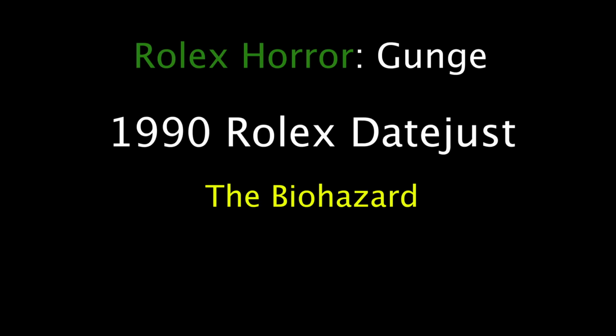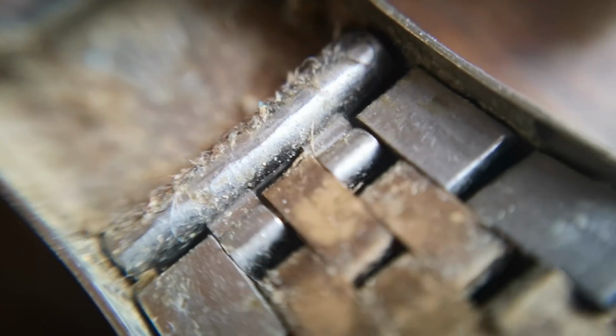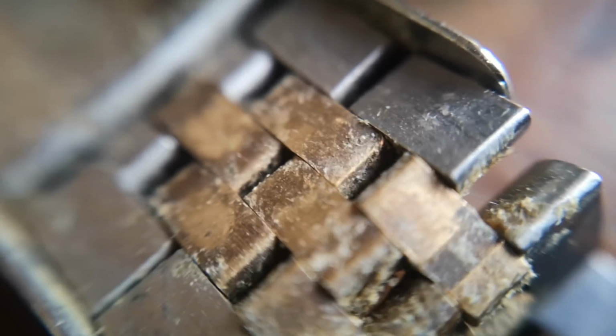And next up is a Rolex Datejust from 1990. And it's fair to say that when I received this watch, it was a little bit dirty. Oh yes, we are growing some stuff inside this bracelet. We need a really good clean of this. When we do this, this bracelet is going to end up looking really nice. And I think we've also got quite a lot of gunge on the watch case itself.